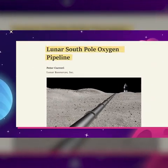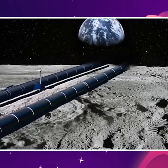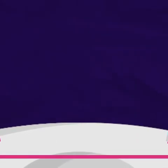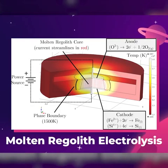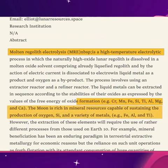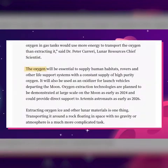In January 2023, NASA announced a new plan to lay pipe on the moon. The Lunar South Pole Oxygen Pipeline would become the first permanent human infrastructure to be installed up there, and this would be a major first step towards establishing in-situ resource utilization. The idea of the pipeline is to transport high-purity oxygen from a production source to a storage plant located near the future moon base. NASA has already developed a process that they call molten regolith electrolysis, or MRE, which they will use to extract specific elements from the lunar dust, which has a large amount of oxygen already stored in it. The oxygen will be used for supplying human habitats, pressurized rovers, and even to serve as oxidizer propellant for launch vehicles departing the moon.